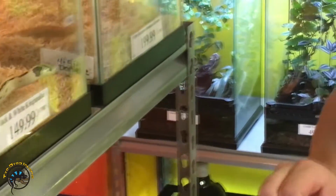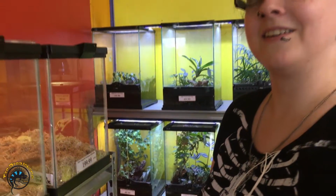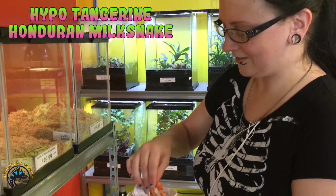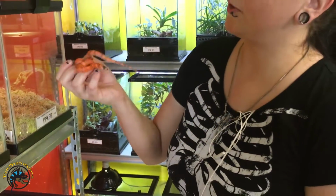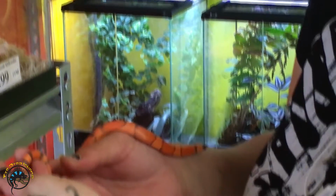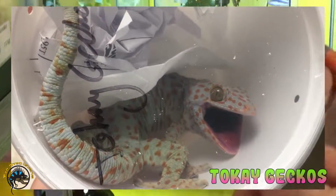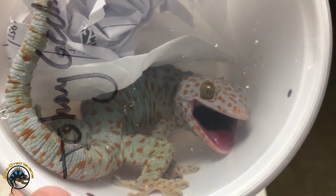Which one is this? Hypo tangerine Honduran milk snake. Oh my god. This is the hypo tangerine Honduran milk snake. That's a mouthful. That's a lot of words in his name. But perfect for Halloween. He did shed in his. It's actually quite pretty. Oh yeah, he just got done shedding. He shed, not all of it. Well, he was traveling. Yeah, we'd be cranky too, bud. Don't worry, we'll get you out of there.